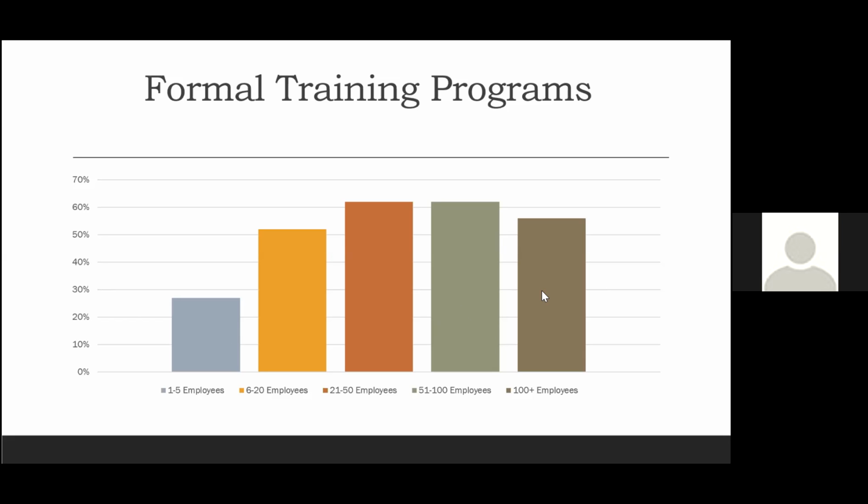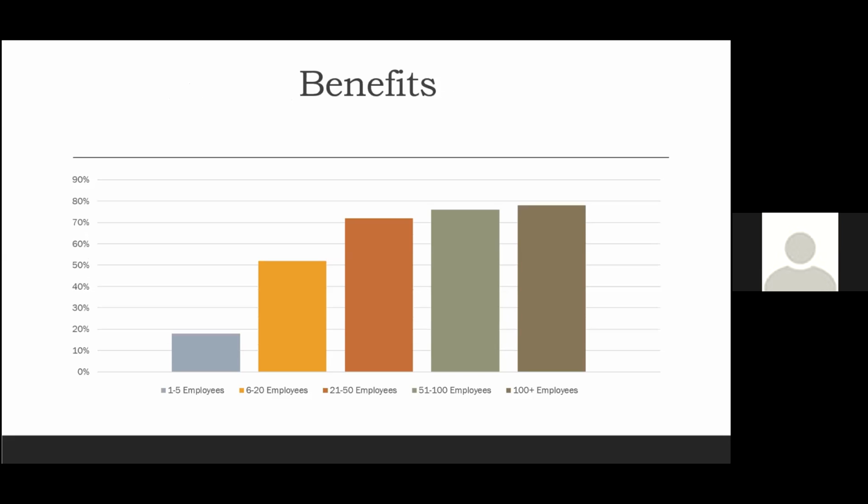This was a little bit surprising to me because I thought that this number at the 100 plus employees would be larger, but we actually dropped down to 55% of contractors offering formal training programs. Now, keep in mind also that we were not too strict about defining formal training programs in here. So this really is up to the contractors who are answering this question. So moving on next, we've got benefits. Again, we were very broad in what we were asking.